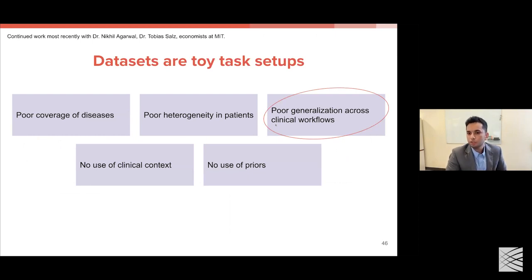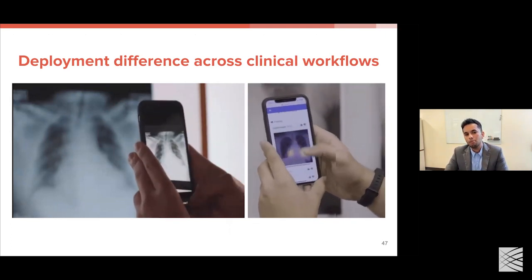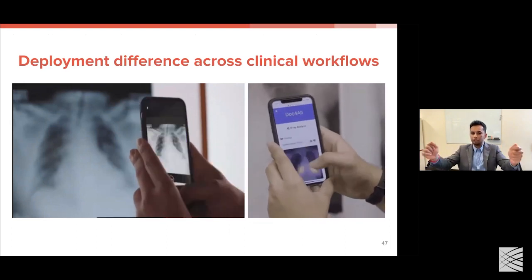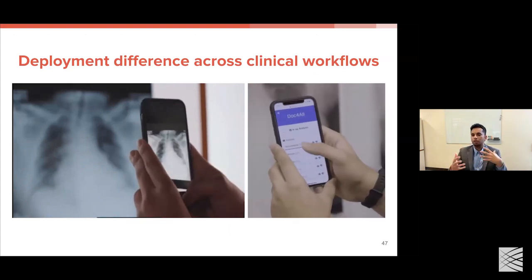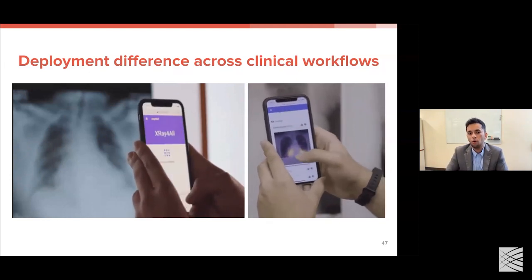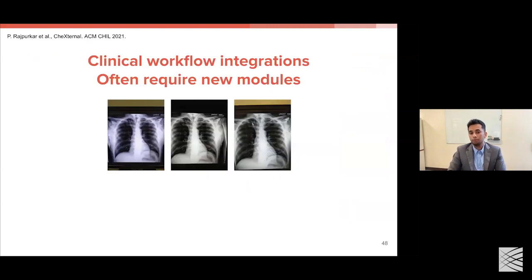I want to talk about another one, which is poor generalization across clinical workflows. One shocking fact to me when I started out working on chest X-ray interpretation is that most of the world still uses manual, analog chest X-ray films, and they don't have digital workflows. There's someone who's actually looking at a chest X-ray film and making a diagnosis based off of that. So we thought, how can we translate the technology that we're building for digital chest X-rays to analog chest X-rays? We came up with an app that we put together just as a prototype to show whether this would be feasible. And the idea here is to increase access to this technology for non-digital workflows, where arguably it's required more.